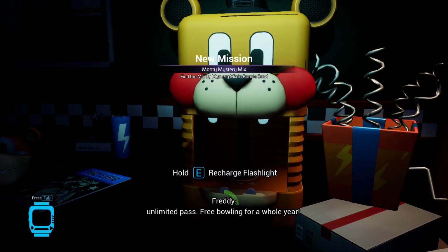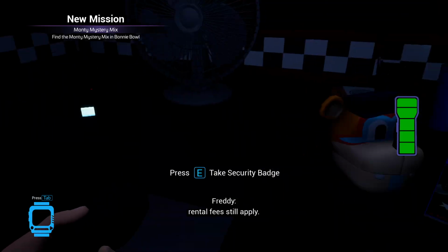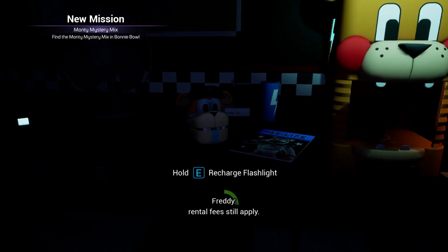Annual Bowl Unlimited Pass. Free bowling for a whole year. Mega Pizza Plex entry not included. Shoe and ball rental fees still apply.